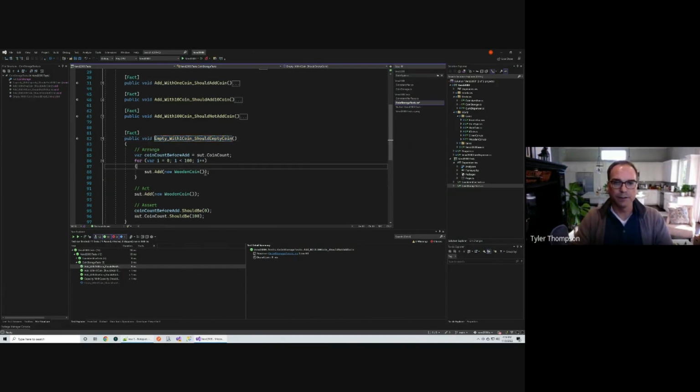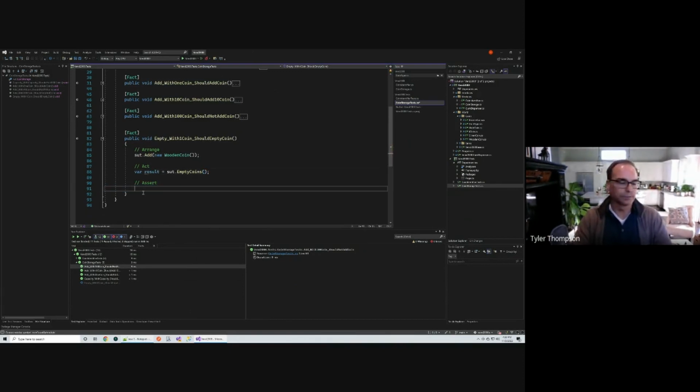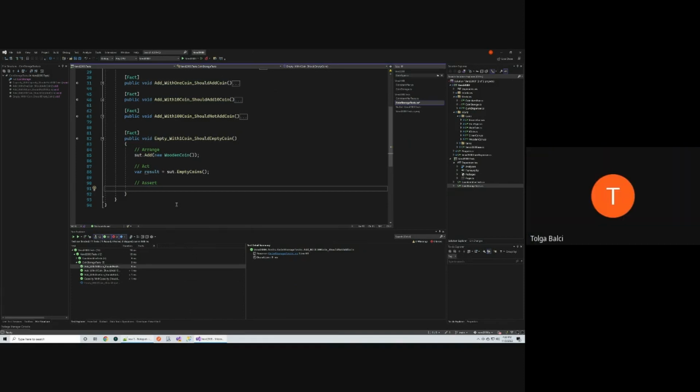All right. And so we're just going to get this guy ready. We're going to put 1 coin in there. And we don't have to test that anymore. We're just going to add 1 coin. And we know that that's working in our other test. Our other test is covering that. So we're going to say 1 coin. And then we're going to say our result equals SUT empty coins. All right. And what should I assert here, as I take a drink of water? We should have 0 coins remaining at the end. It should be 0. That's right.